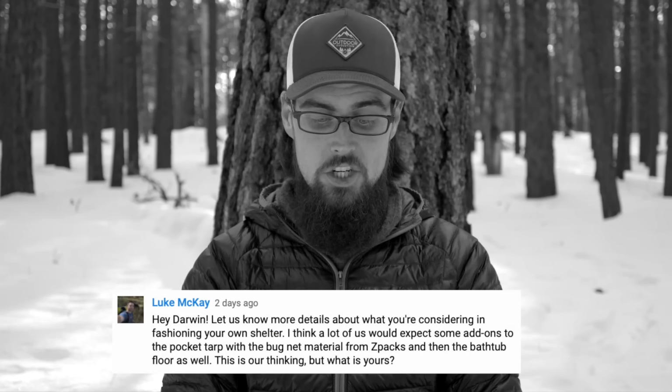Let us know more details about what you're considering in fashioning your own shelter. I think a lot of us would expect some add-ons to the pocket tarp, with the bug net material from Zpacks, and then the bathtub floor as well. This is our thinking, but what is yours?